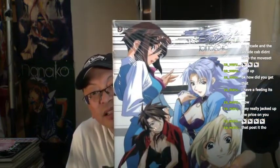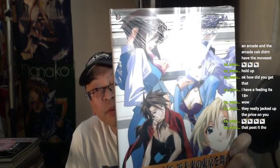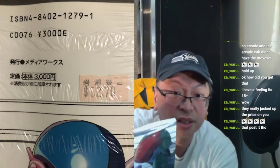Okay, another book I haven't even opened yet. There we go. This is the artwork for Bubblegum Crisis, the new Tokyo 2040 series. So again, the artwork for that one. And geez, that's going to pay off for this one too. I don't know if you can see it. I'll put it up really close so you can actually see it without the glare.